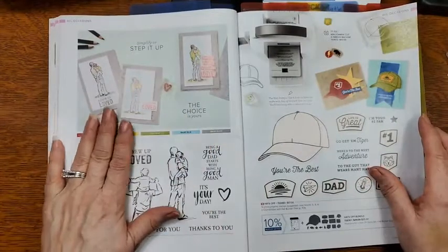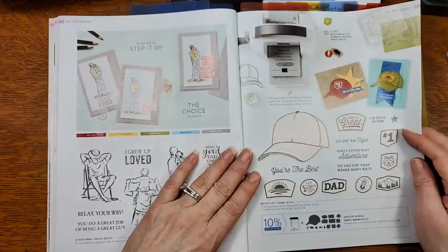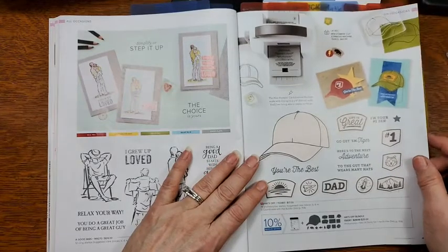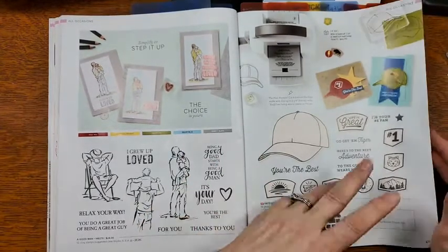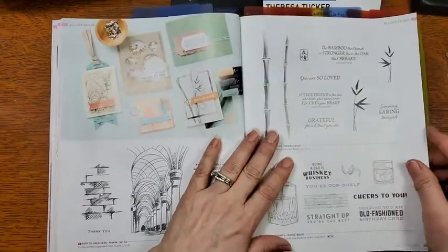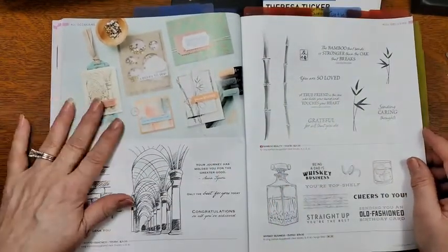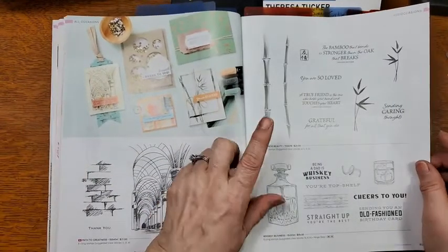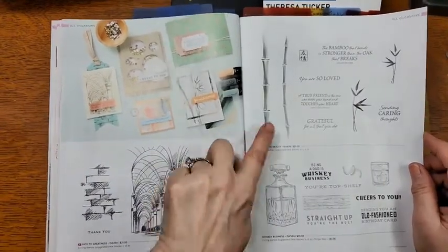This is a carryover. Here we've got a new one, Hats Off. This would make really good masculine cards. Women wear ball caps too, so that would work for either. Here's a Path to Greatness. That's new. Bamboo Beauty.